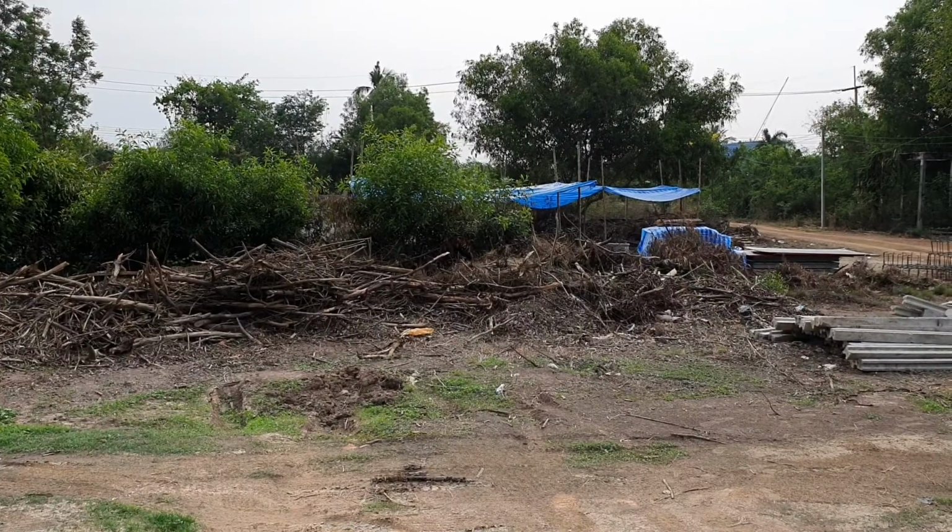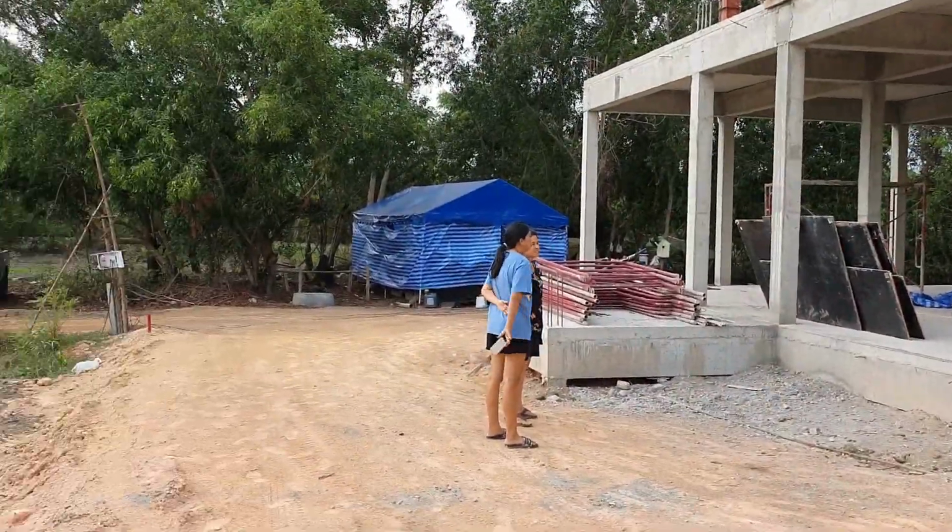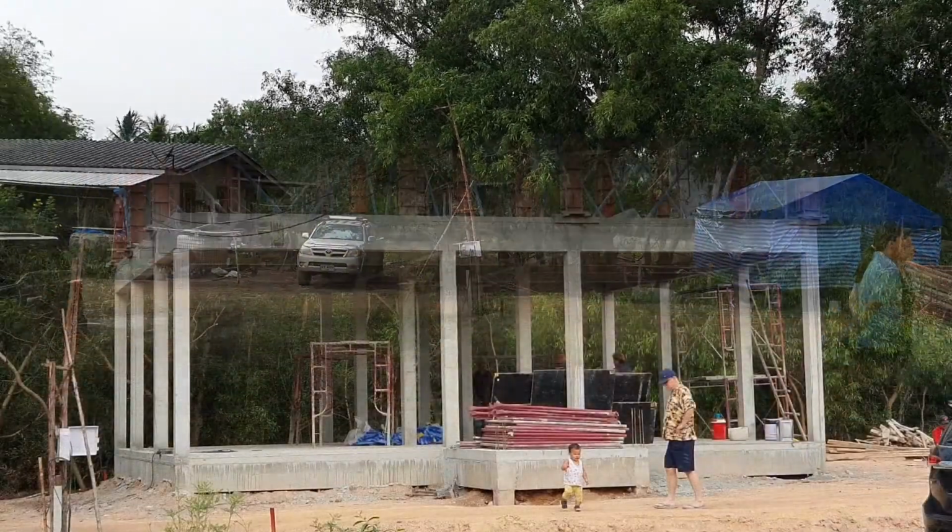There's going to be a big downpour very shortly, I believe, by the feel of the cool breeze that's got up. And that's it. Not much more to report from over here.